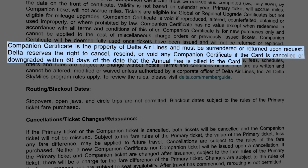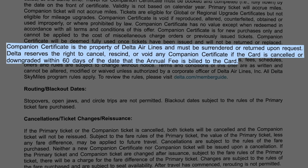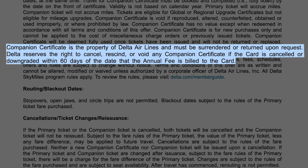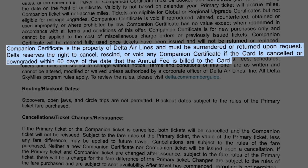Companion certificate is the property of Delta Airlines and must be surrendered or returned upon request. Delta reserves the right to cancel, rescind, or void any companion certificate if the card is canceled or downgraded within 60 days of the date that the annual fee is billed to the card.